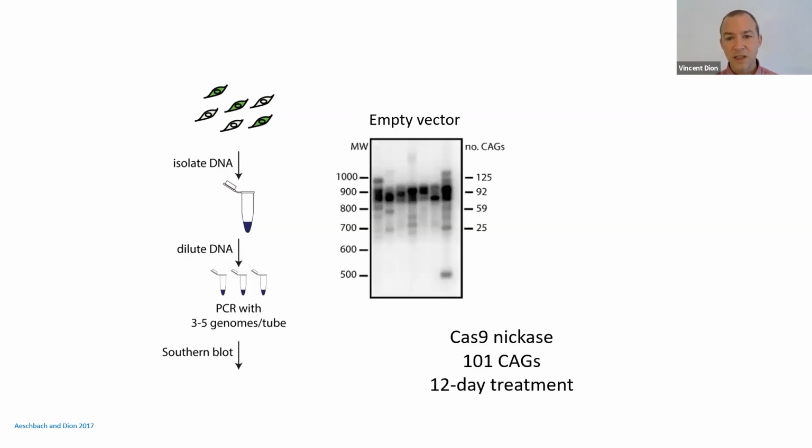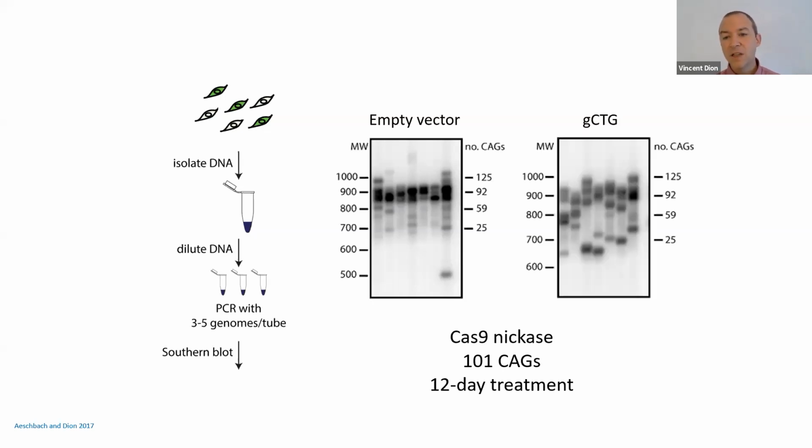And this is what it looks like. This is a cell line that had 100 repeats. We're transfecting in the Cas9 nickase without a guide for over 12 days, 3 different transfections. And so you see variability. So this is the instability of the repeat tract. It's expected. But when you have the guide, you end up having contractions down to non-pathogenic levels. So this was actually quite exciting.